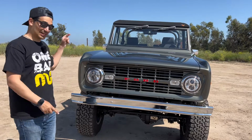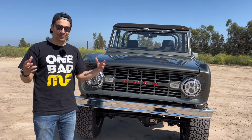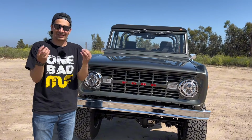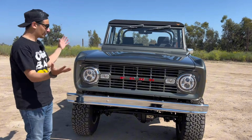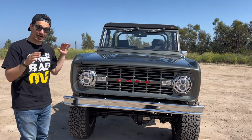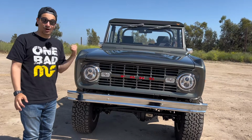And this one is a great example of that because they take the original frame, the original body, and they refurbish it and bring it back to life. And as you can see, they've cut no corners with this vehicle. So we're gonna start with the front, the overall bodywork, talk about the powertrain, and then hop inside, talk about the attention to detail they did all over this vehicle.